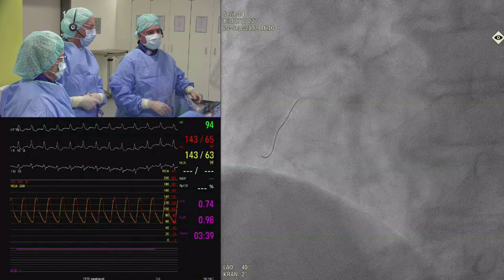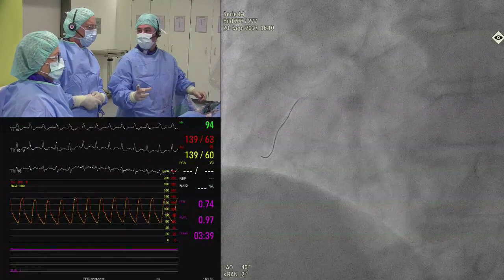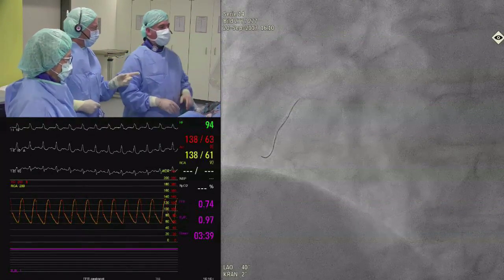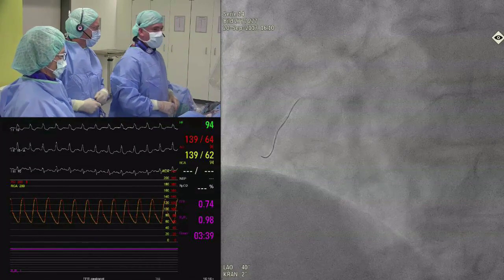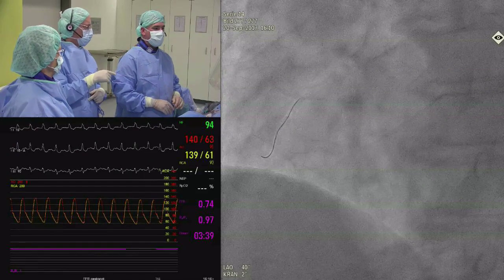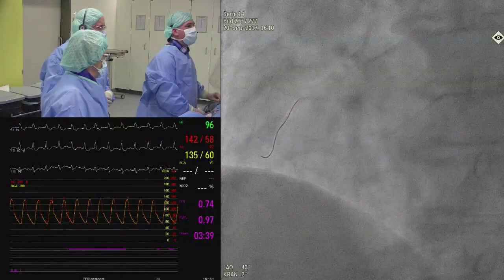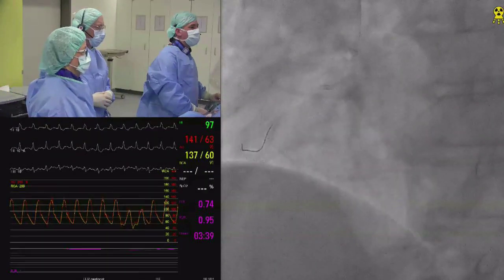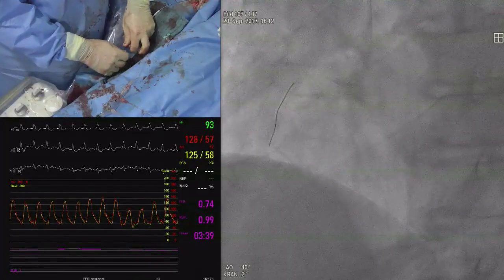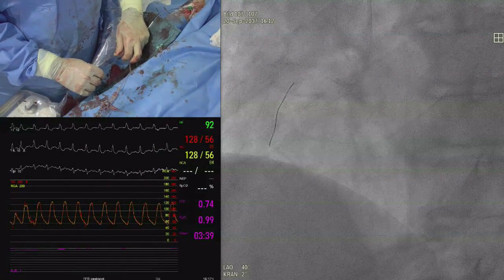Yeah. I think what we can do is redo the FFR and see how it goes. You can also push the wire forward, so the pullback can be reassured by a push forward, and see the gap again between the two curves. Want her to turn off the adenosine, or are we still...? Can you also add the mean line to the pressure waveform so you can see the steps up a little bit more? That's an easy button to press in the Sensis system.